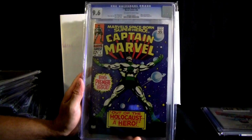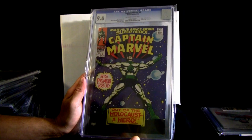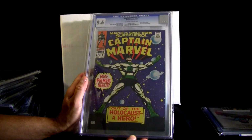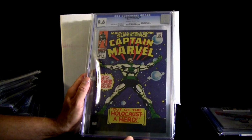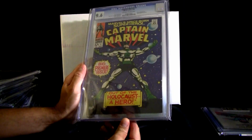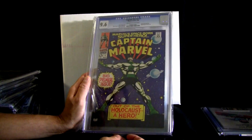Okay, Captain Marvel number 1, 9.6, off-white to white pages. Always love this classic cover, man, Gene Colan. I'm actually really starting to like Gene Colan. I'm finding more and more issues. That's what's great, you just keep going through books and finding new stuff all the time. But again, dark cover, purple. Just love that. Just a classic cover.